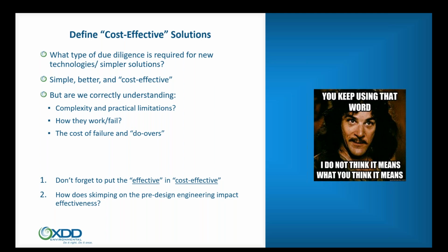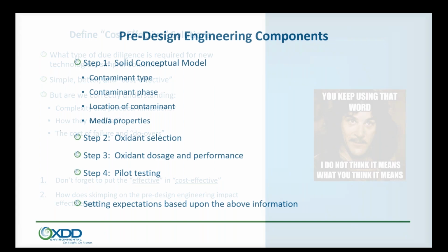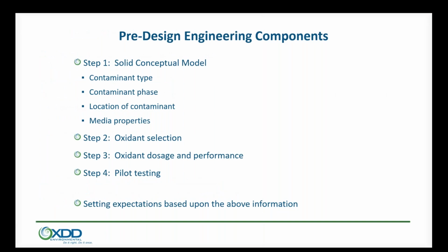So really we want to make sure that we're putting the effective into the cost effective, right? We don't believe that cheap is necessarily cost effective in this particular instance. And part of that process is the pre-design engineering impact, right? We like to make sure we understand as much as possible going into an application prior to doing the application. So initially, what do we want to understand?